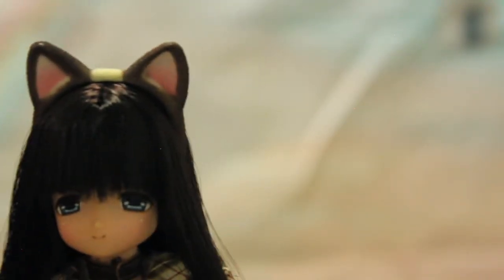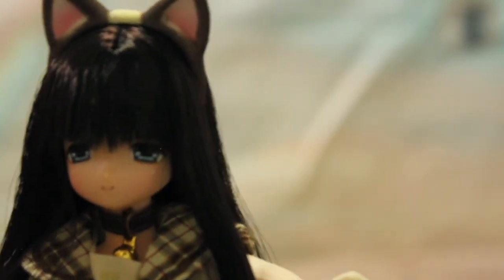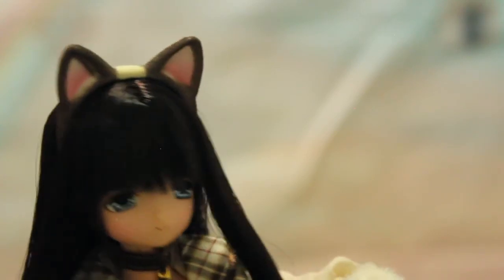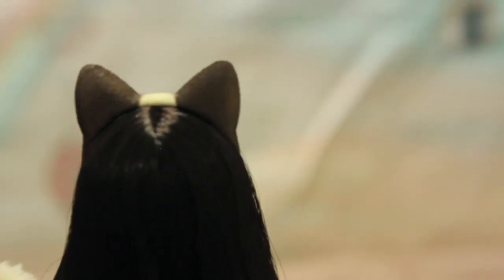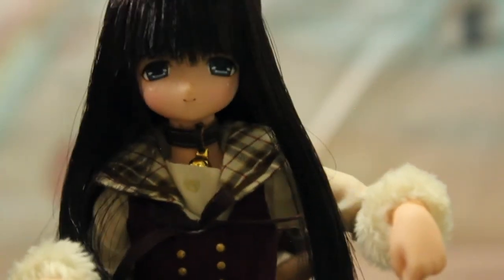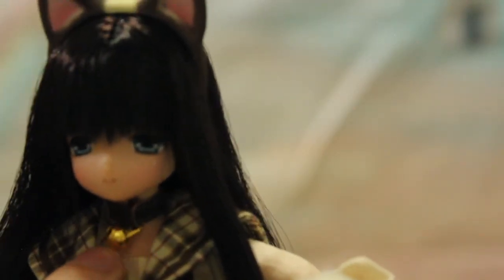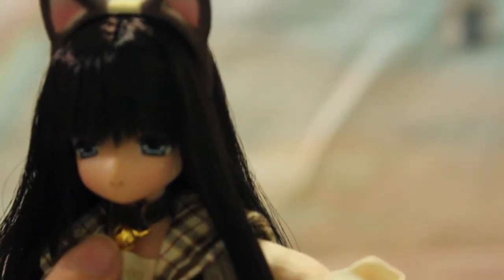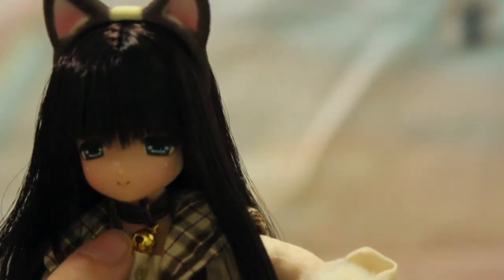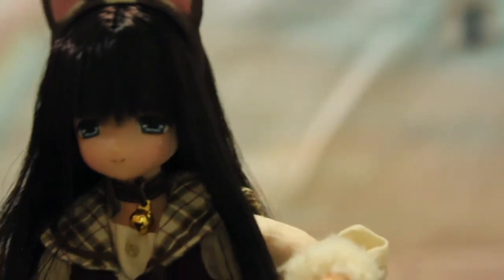Then she comes with the ears of the cat. So she's a Siamese cat. She has the black ears and this white spot in the middle of her ears. So it's pretty cute. Then she has this little collar with the belt. It's like a choker, I guess. It's brown, in leather style, and it has this little golden bell.